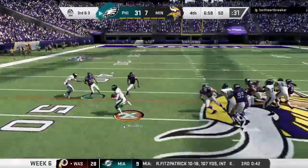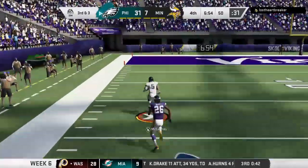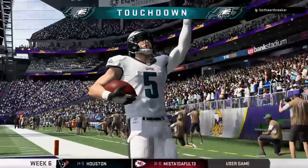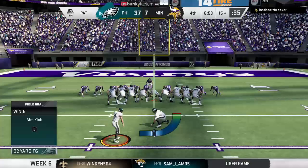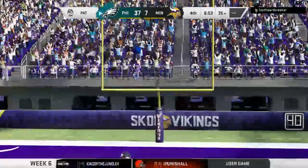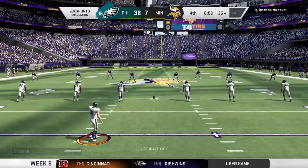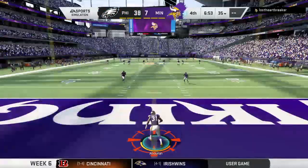They stay on the ground. McCaffrey again, and nothing but daylight ahead. Touchdown, Philadelphia. Christian McCaffrey with his second touchdown of the game and 5th on the year as his guys continue to pour it on. Elliott good with a PAT, and that will extend this big lead. Now after the touchdown, here's Elliott on to kick it away.